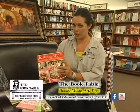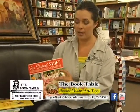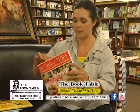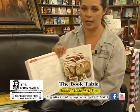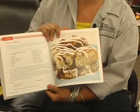is called the Six Sisters stuff. You may have heard about their blog that they have out right now, but they've put it into a book, which makes it very easy to follow. Let me tell you a little bit about my favorite recipe in here. Cinnamon roll cake. You ever been to Cinnabon? Oh my goodness. This is the exact recipe.